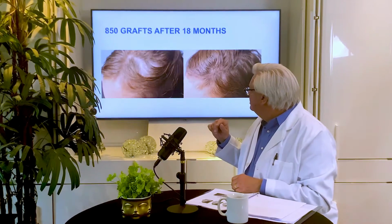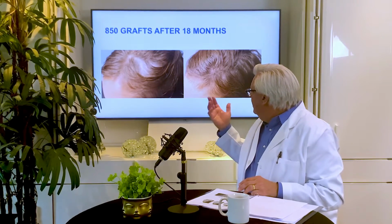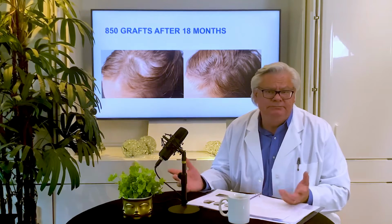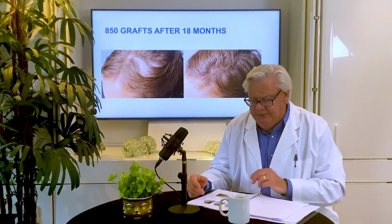Finally, let's show the next graph. This is a patient, and we see this in a lot of ladies. Not massive loss, but sometimes spot areas that get ultra thin. And we're able to concentrate on providing hair just to that one area. And this is a lady with 850 grafts, about 18 months later, and she's thick, heavy. I'm very pleased with the result because she says she can wear her hair the way she wants to, the way she used to some years ago.